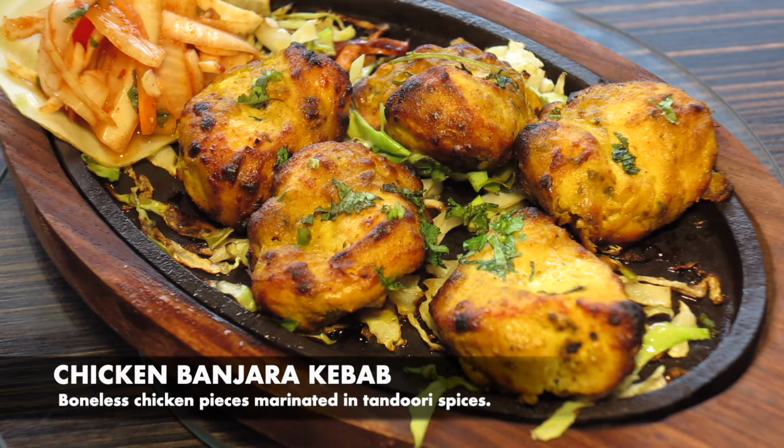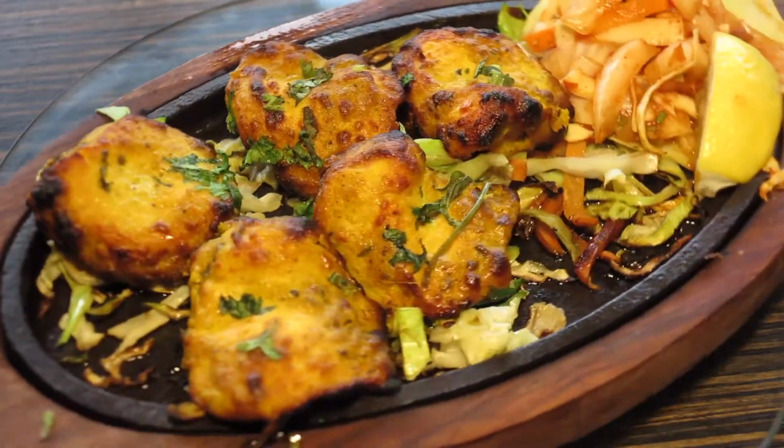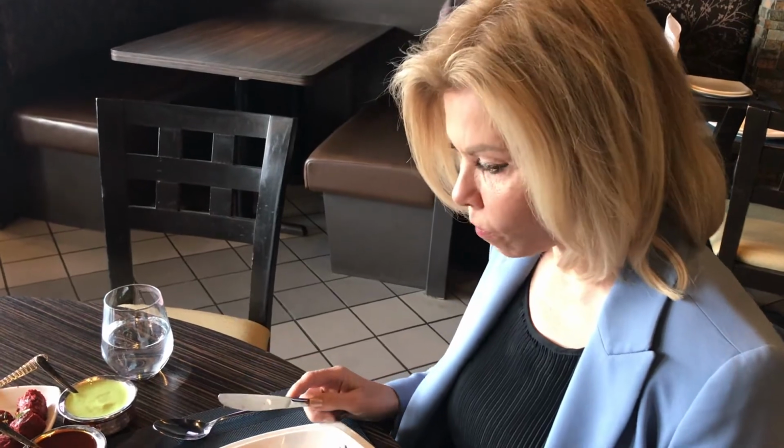And now we have the chicken banjara kebab. 6 pieces of chicken breast, evenly cooked in the tandoor oven. Now there's no gravy or coating on the chicken. So I'm gonna use these dips that they provide, a mint and a tamarind chutney made here at the restaurant.